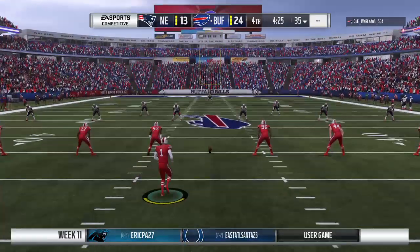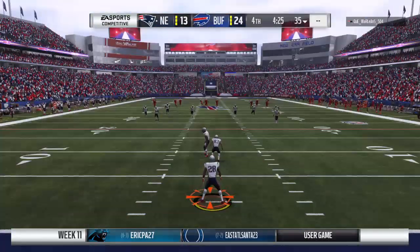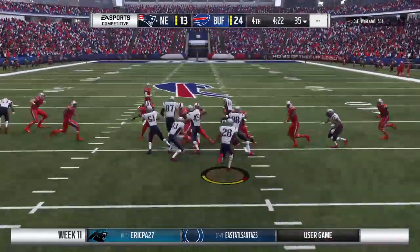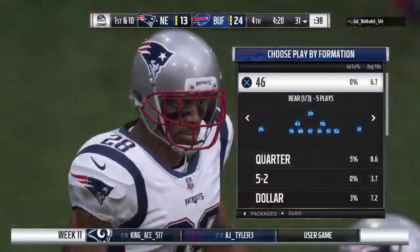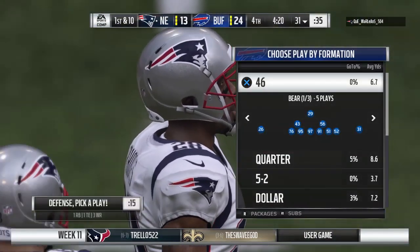Out is the kickoff unit as they run up and send this one away. This is taken at his 4. And nice work on the return as they'll start their drive just past the 30-yard line. Now the Patriots offense, they worked their way back out onto the field.